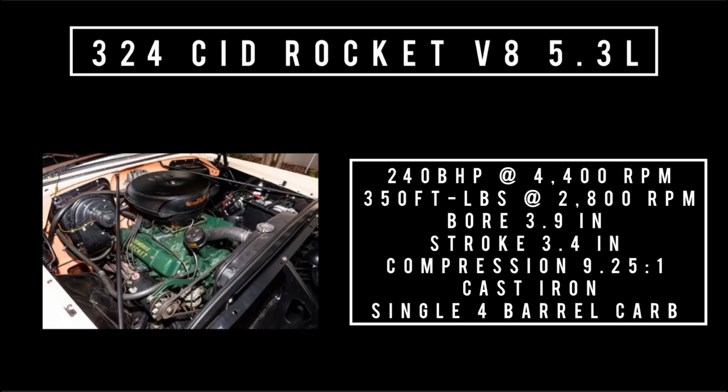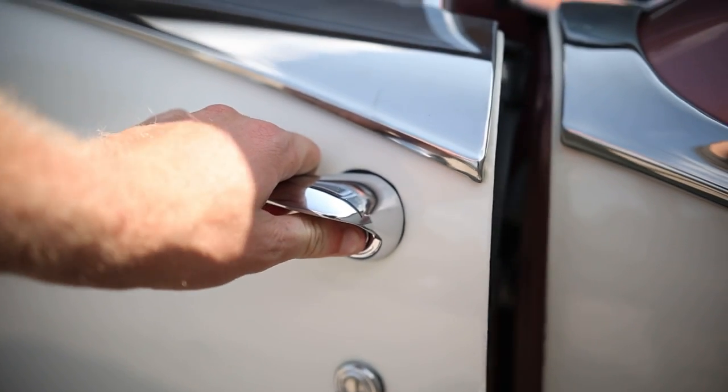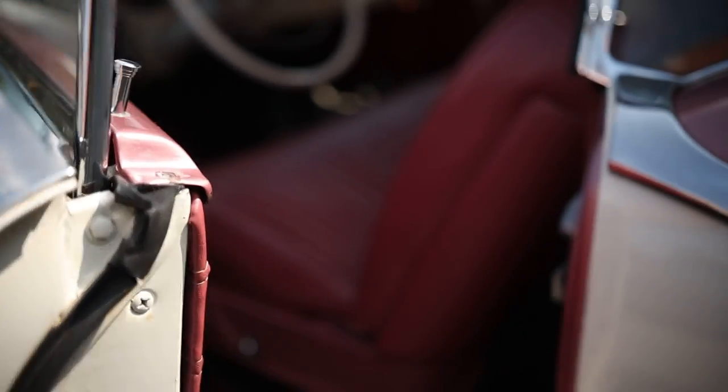Our car has a tri-power setup with three two-barrel carbs on it. I think that was aftermarket. I'm not entirely sure. Put in the comment section below if that was an option or that was added after the fact. Two transmissions on offer. The Hydramatic, which was a four-speed automatic transmission, and a three-speed manual.